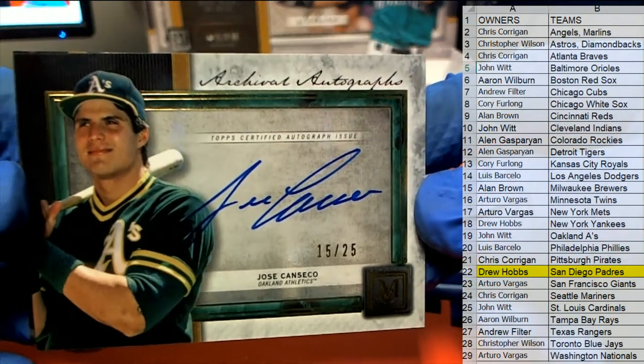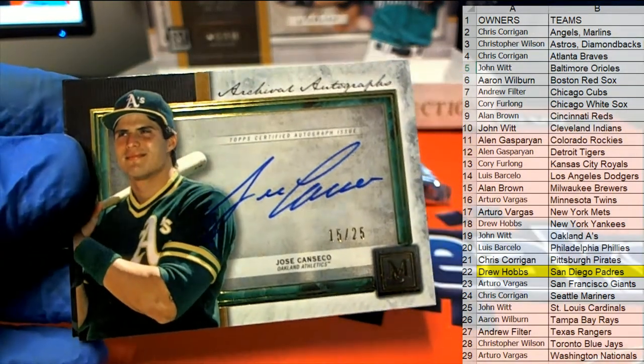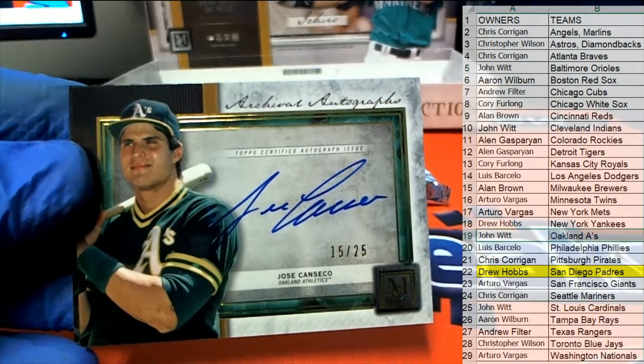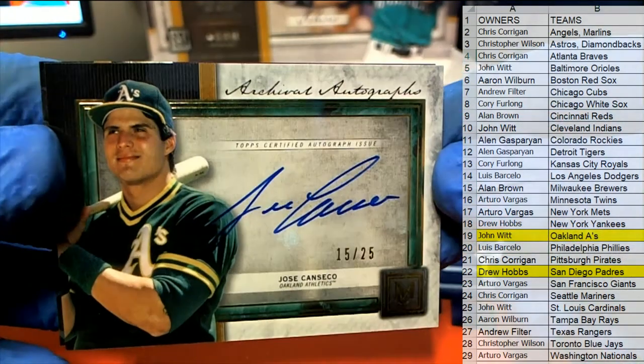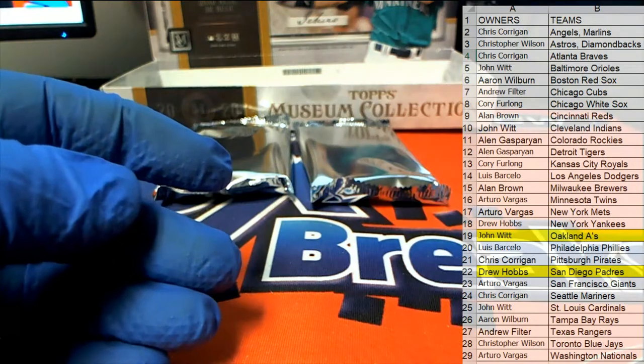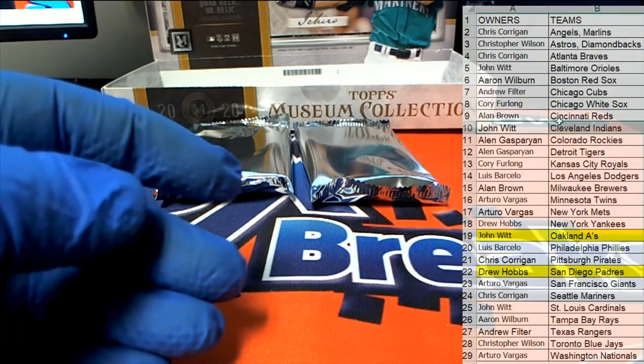15/25. Archival autographs. Nice one for the A's. There you go, Jen W. Jose Canseco. Nice one, 225. There's a Lindor, 14/99 for the Indians. That is Jen W.